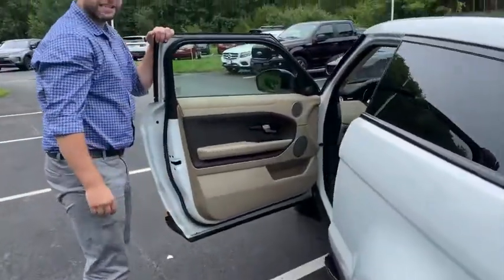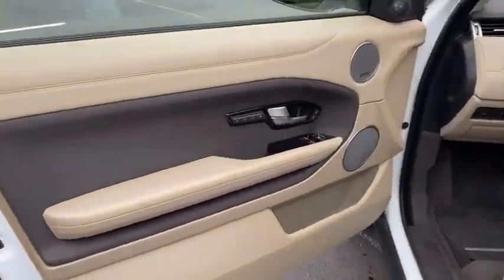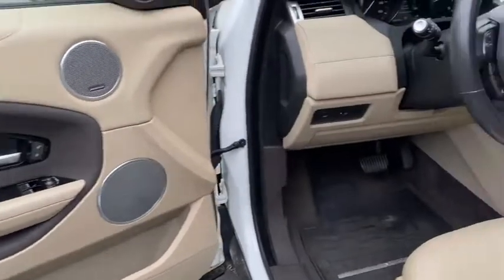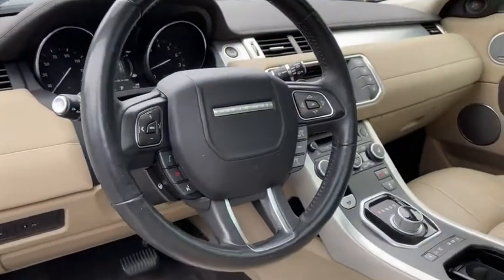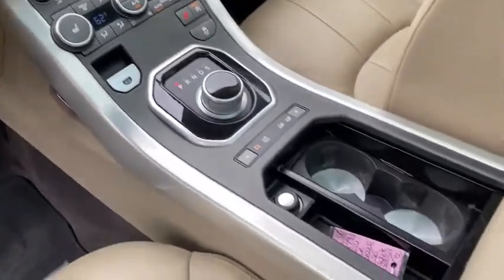Now on the inside, it does have a fixed panoramic sunroof. It has dual memory seats and plenty of room. It also has a Meridian sound system, which is always nice.